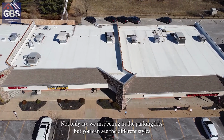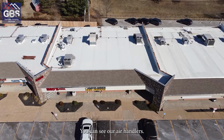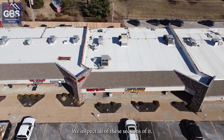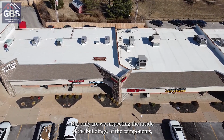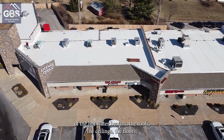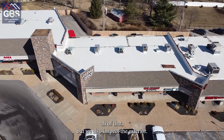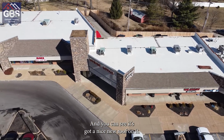Not only are we inspecting the parking lots, but you can see the different styles of roofs. You can see our air handlers. We inspect all of these sections of it. Not only are we inspecting the inside of the buildings, of the components, of the hot water heaters, the roofs, the ceilings, the floors, all of that, but we also inspect the exterior, and you can see it's got a nice new roof on it.